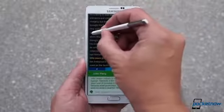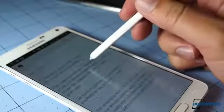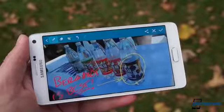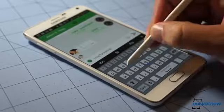And Samsung has added to that experience this year with a new highlight function that makes it easier to copy and paste text, or to look up words in the dictionary. That kind of stuff comes in handy more often than you'd think, and so do other abilities like annotating photos or using swipe on the keyboard.